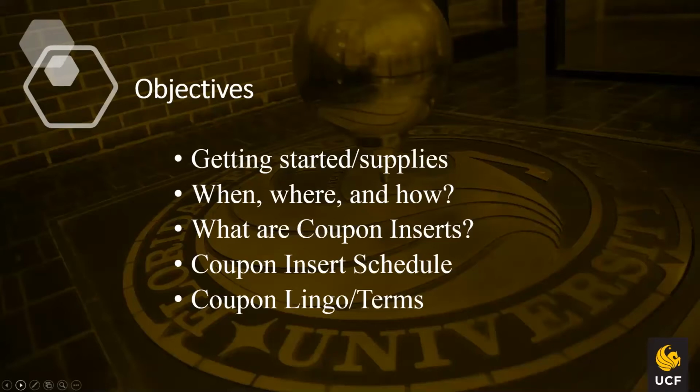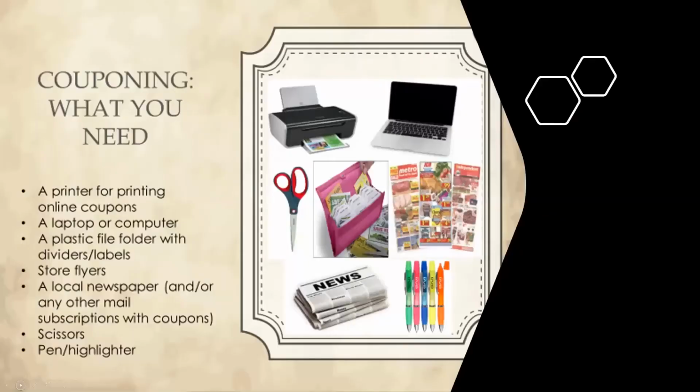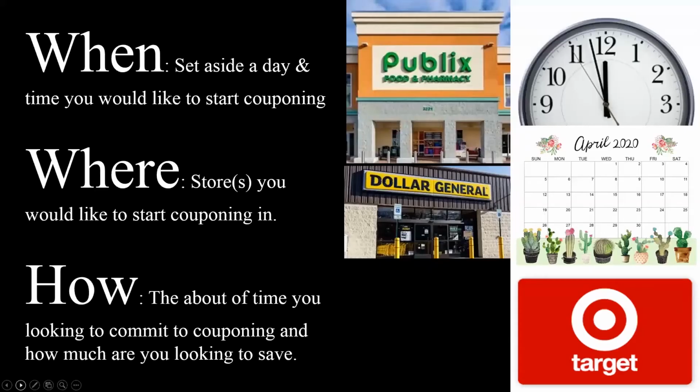What are coupon inserts? Coupon insert schedule, coupon lingo/terms. What you need: a printer for printing online coupons, a laptop or computer, a plastic file folder with dividers and labels, store flyers, your local newspaper, scissors, pen, or highlighter. I recommend a pen or highlighter just in case you need to jot down reminders or highlight a particular item in your sales ad.